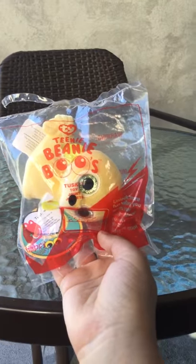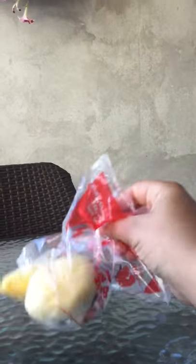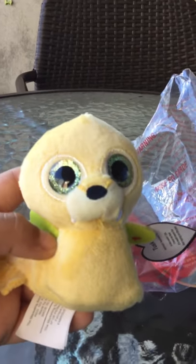And let's open it. And this toy's name is Tusk. Tusk the Walrus. Tusk's going to be here. Oh no, it's covered with this. And then here's what Tusk looks like. And here comes the token card for Tusk.